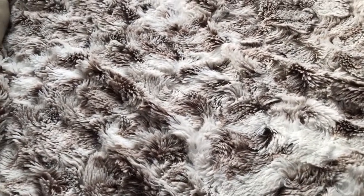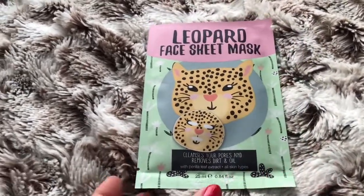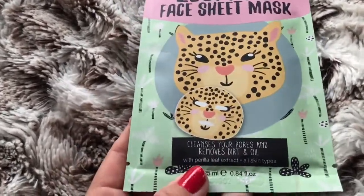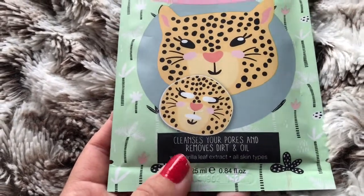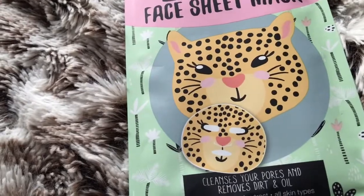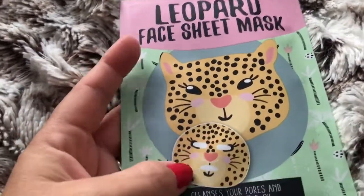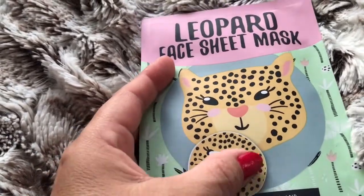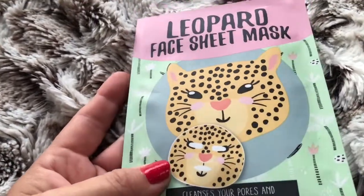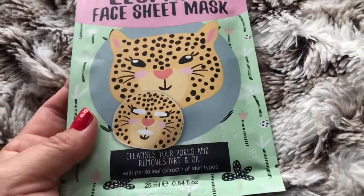And the other item I've got is this leopard face sheet mask. I believe I did actually show you this in my video, and this I believe was 69p. I'm just having a check. Yeah, I think it was 69p for this one, and I understand that the actual mask is actually a leopard, so that'll be interesting to try.